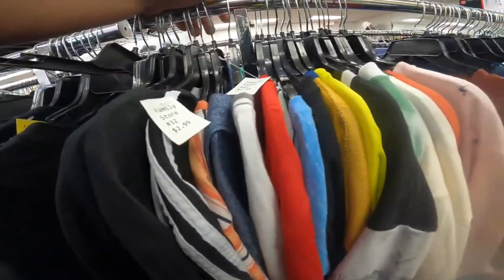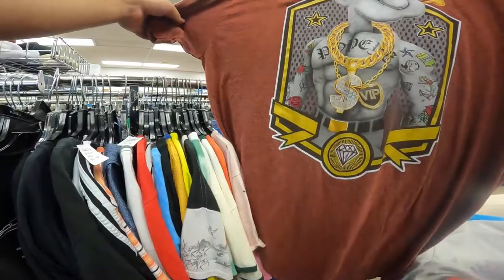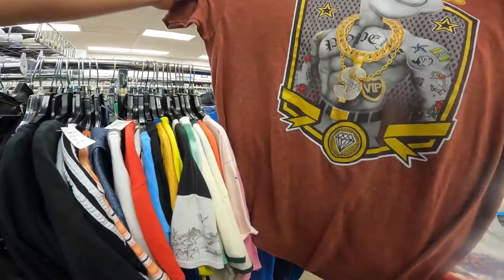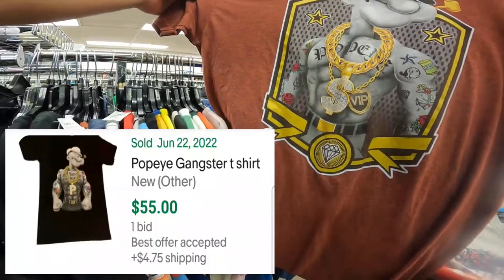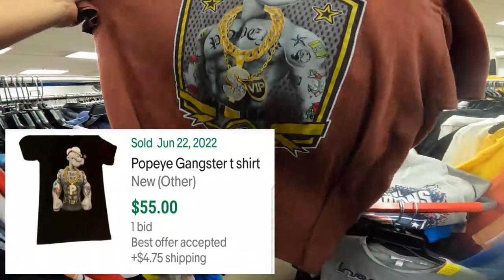I found this Popeye Hip Hop Gangster shirt for $3. I looked it up on eBay, and a similar shirt like this one sold brand new for $55 plus $4.75 for shipping. So I should be able to sell mine used for about $29.99 with free shipping.